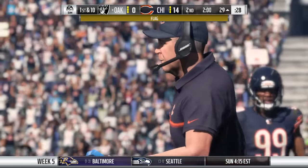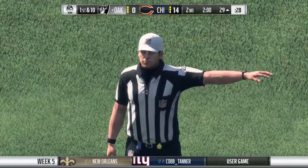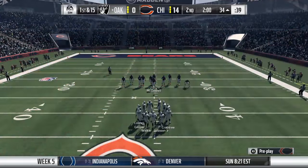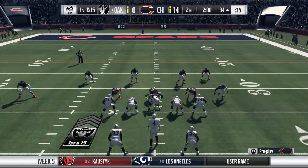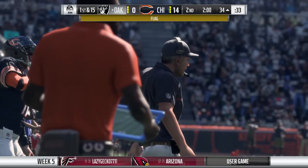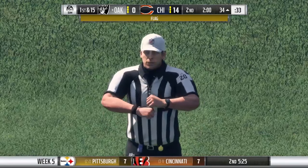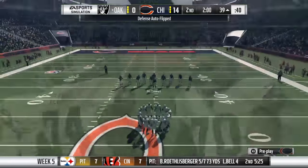False start, offense. So that'll back him up five. So the penalty by the offense, and now they face a first and 15. And here is motion again, and that's going to be two in a row. False start, offense. That's going to set him back 5 yards.